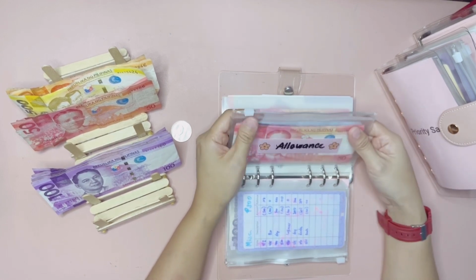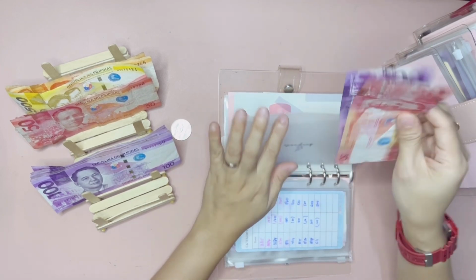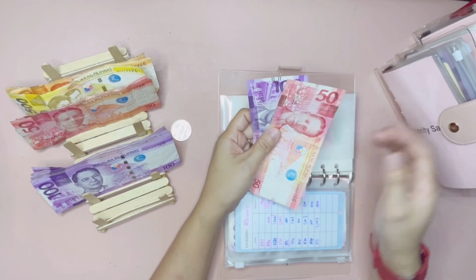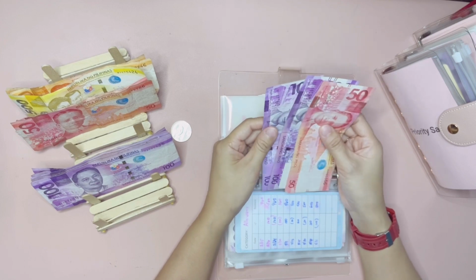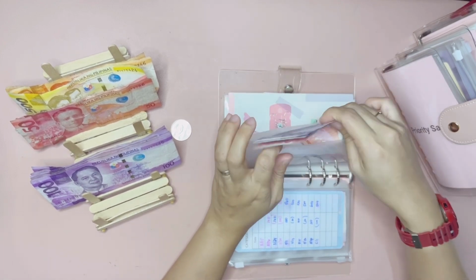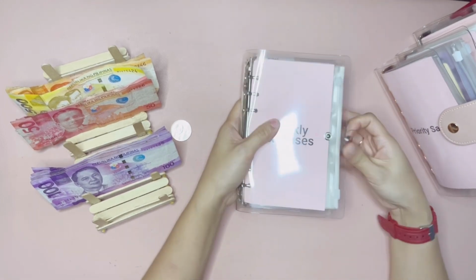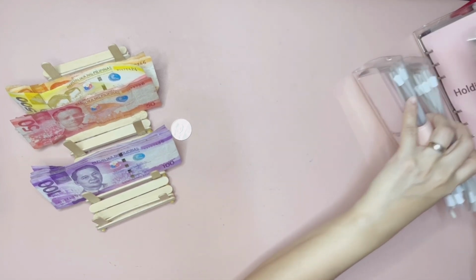So yeah, and then we have spending, which will get 100 pesos. So I added this and give myself 100 every paycheck, just for anything like a can of soda or whatever. So now I have 100, 250 pesos in spending. Okay, so that's it for this binder. Moving on, we have our revolving fund binder.